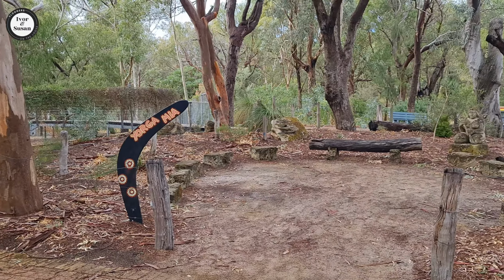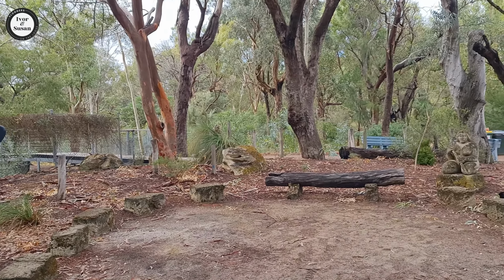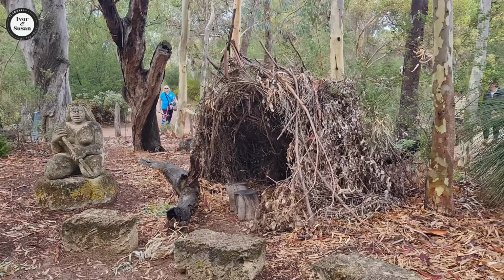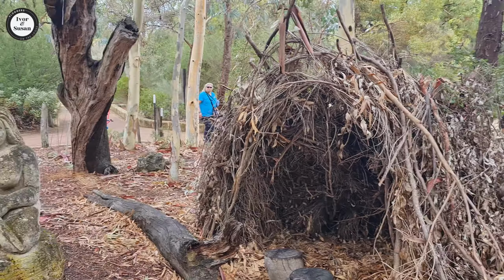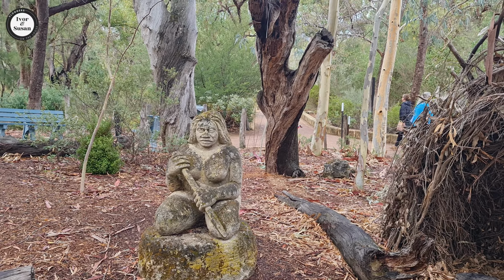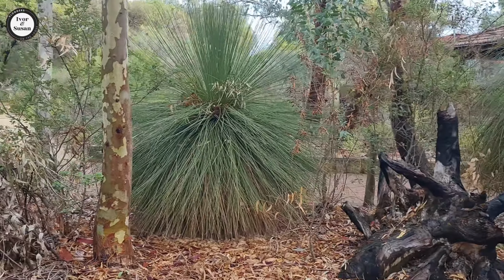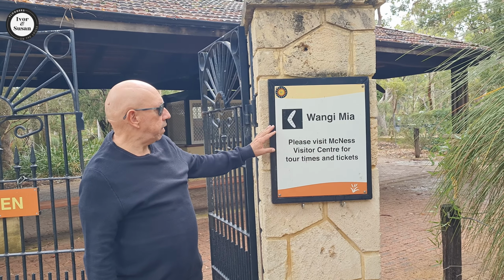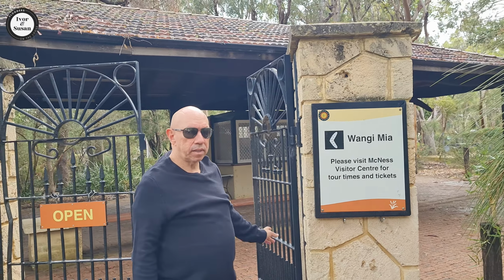Check that out. And then we've got another little hut type thing over here. There's another little hut over here. And we've got a limestone statue over there. And this is obviously where they put on their show around here in that building. But like I said, the building seems to be a bit run down. It's called the Wangimea Cultural Centre, and you can pay for a 45-minute cultural experience in there.